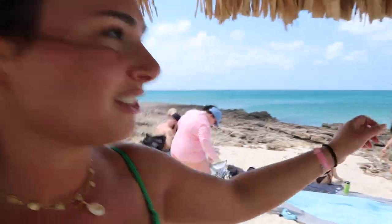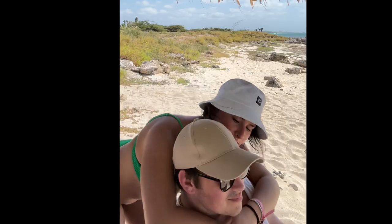We made it to Malmec Beach, I want to say. That's how you pronounce this beach. And it's very beautiful here. We actually lucked out and just found this really cute little cabana thing that you don't even have to rent. Gonna go jump in the water, go snorkeling. Look at this guy.